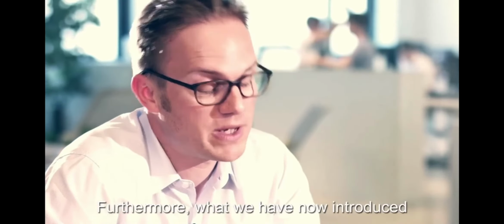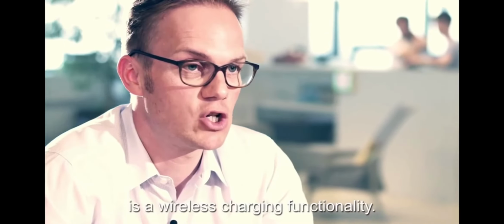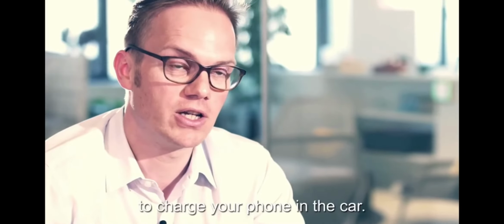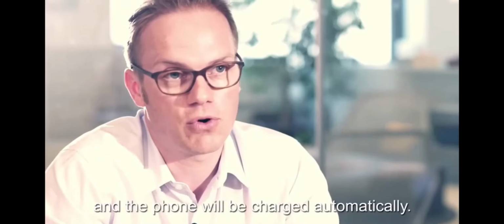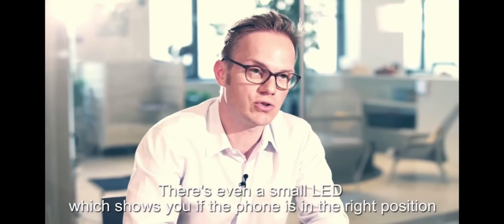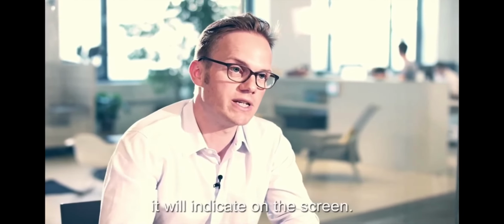Furthermore, what we have now introduced for the first time again with this car is a wireless charging functionality. So you don't need a cable anymore to charge your phone in the car. You just put it in the center console on this inductive charging pad and the phone will be charged automatically. There's even a small LED which shows you if the phone is in the right position, and once the phone is charged it will indicate a screen.